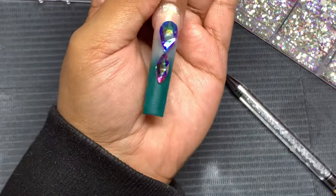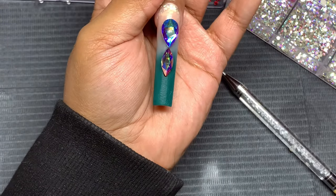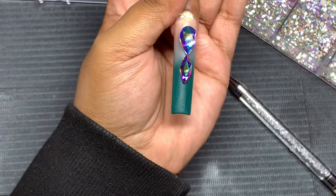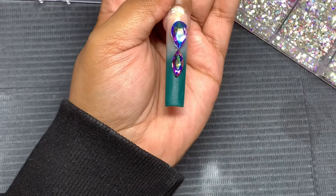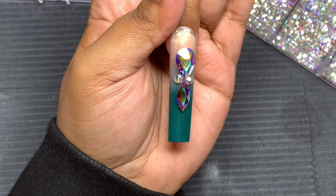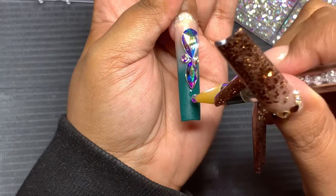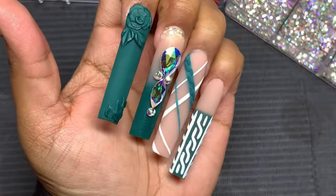So I am going to be using these two big shapes. I don't even know the names of them, I'm going to be honest. And then we're going to be placing a couple of smaller ones around them, and that's pretty much it, you guys. I didn't want to add way too much on there, even though I did add much, but not too much, if that makes sense. I thought it looked really cute like that, so I just went ahead and left it.